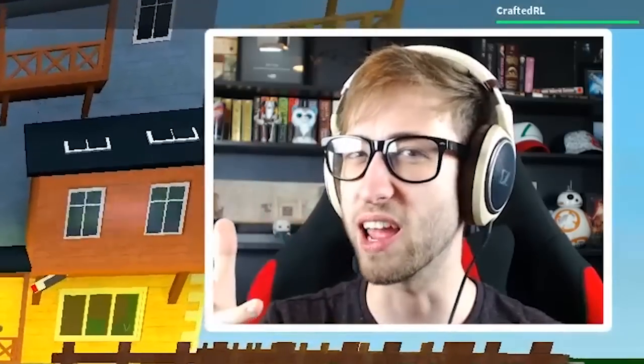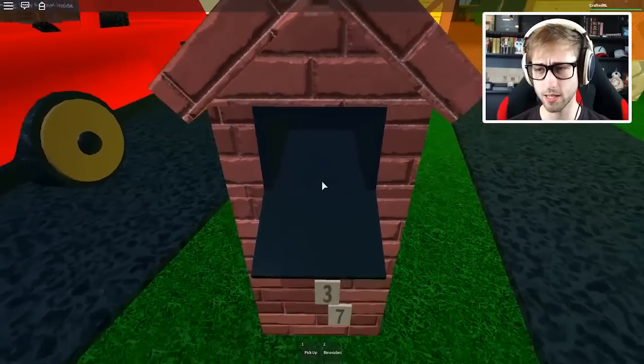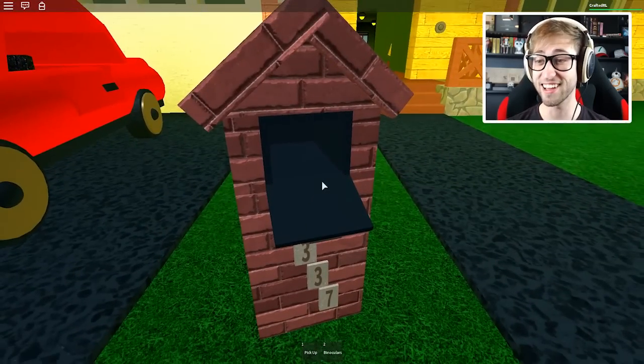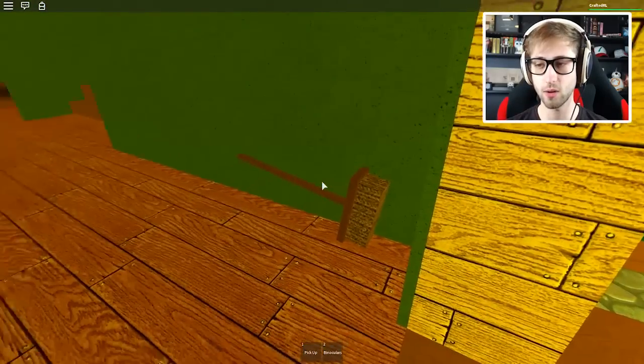What is the purpose of the grave in the house? I don't understand that. That has got me baffled. And why can we open his thing? What purpose is this? The only thing that moves in the entire game is his letterbox. Ding dong. Oh, hello. Why is he so angry?